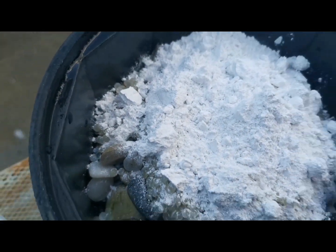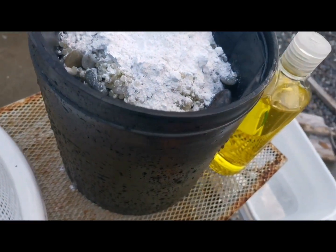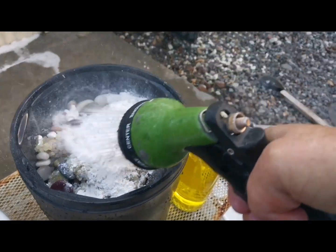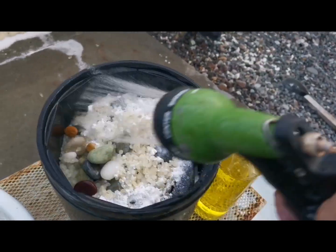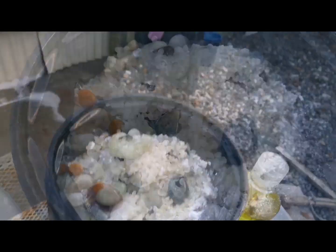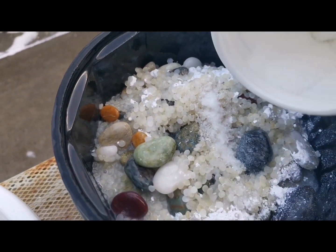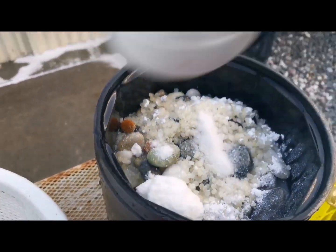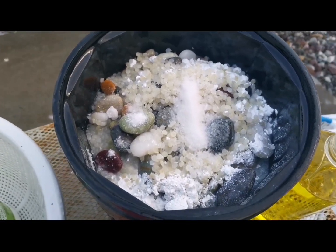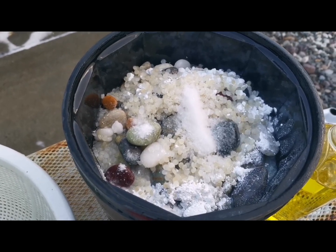So in there I've got 9 tablespoons of pre-polish, and you can see I've got some little beads in there. Now I will just add in some water. And I'm going to put a little bit of borax in there as well. Oh, not that much. Right, so I'll put the lid on that and I'll let that run for about 8 days and we'll open it up and hopefully we'll have semi-polished stones. Then they'll go into polish.